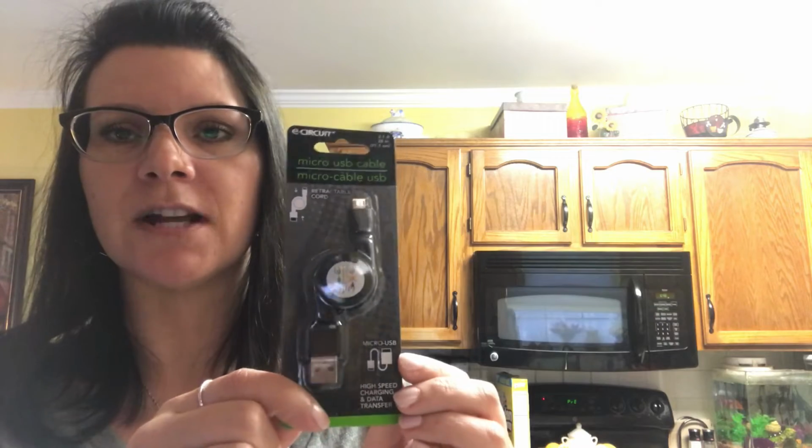It's just a little 28-inch, so it's not super long, but that's perfect because it's for the counter where my husband charges his iPad and his iPhone. So I'll give that a try and see if it works.